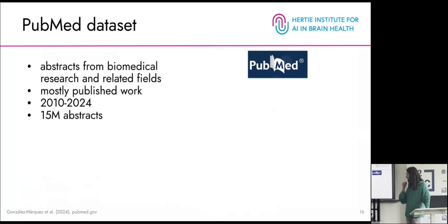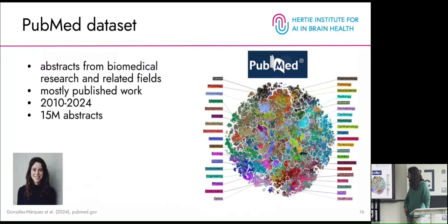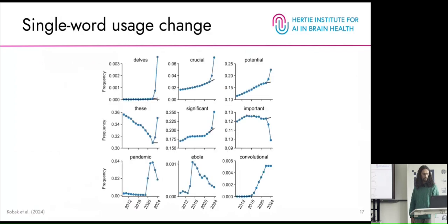And then to give you an idea of the diversity in this dataset, here's a t-SNE embedding that my colleague Rita made in an independent paper. Each dot in this plot is a single abstract embedded by its similarity, so similar abstracts are embedded close to each other, and in the colors you see different fields. But for our analysis, we didn't care so much for the fields in the beginning. We really wanted to look at the abstracts themselves and look at how single word usages changed over time. And that's what you see in this plot.